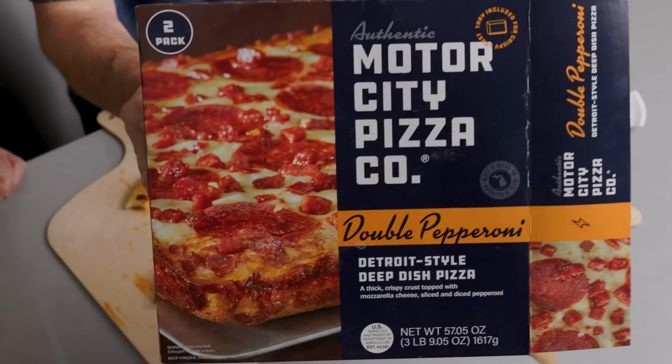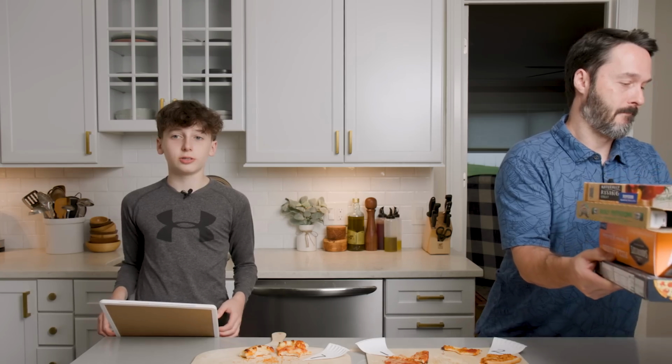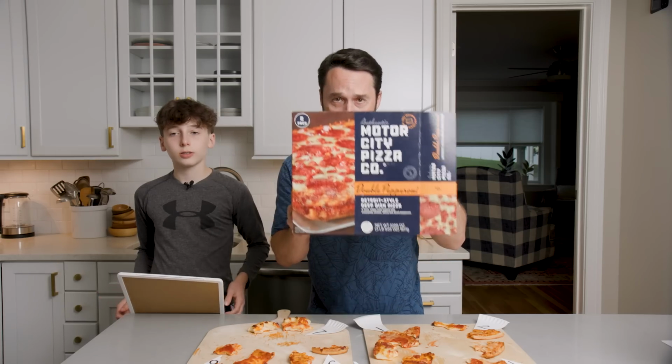You get 2 big pies, and it was a heavy box, right? Yeah, it's hefty. It gets cooked in its own container. It was a good price, wasn't it $12? $12.99 for 57 ounces. Yeah, 57 ounces. So, Motor City, give us a call.